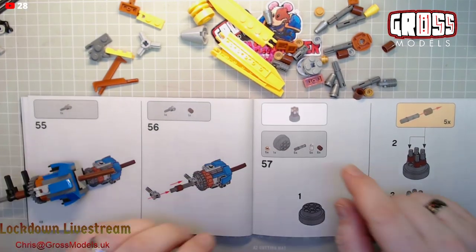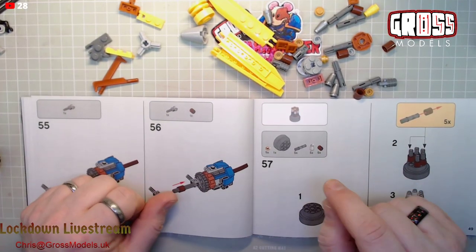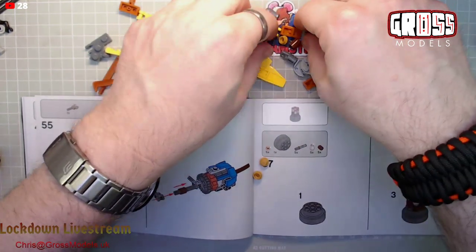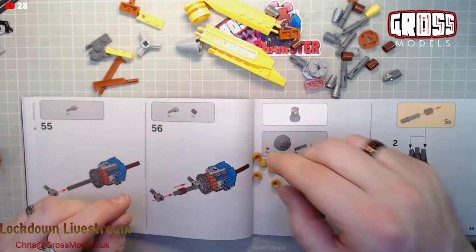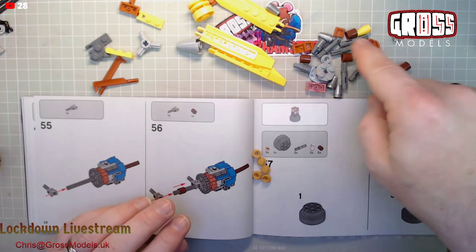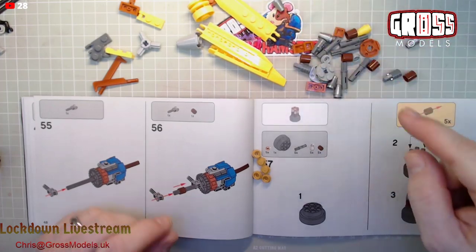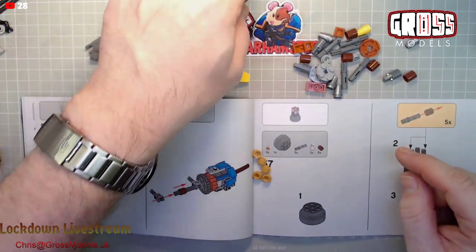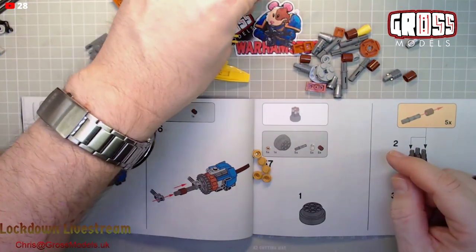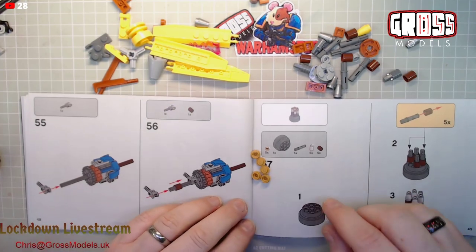So far, so good. Now we're building a separate piece, so I can put that to one side. We need five of the golds. One, two, three, four, five of the golds. Now notice there's no more golds in there except for the one that I put aside up the top. So I'm probably right with that bit. That's probably a spare piece. Let's see if I'm right about those two as well.